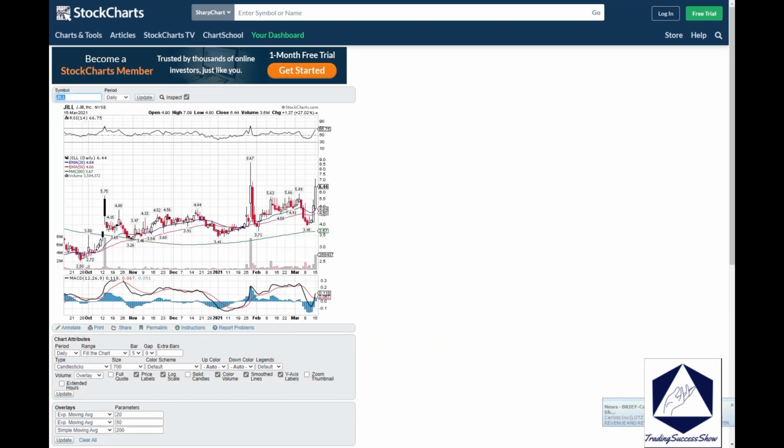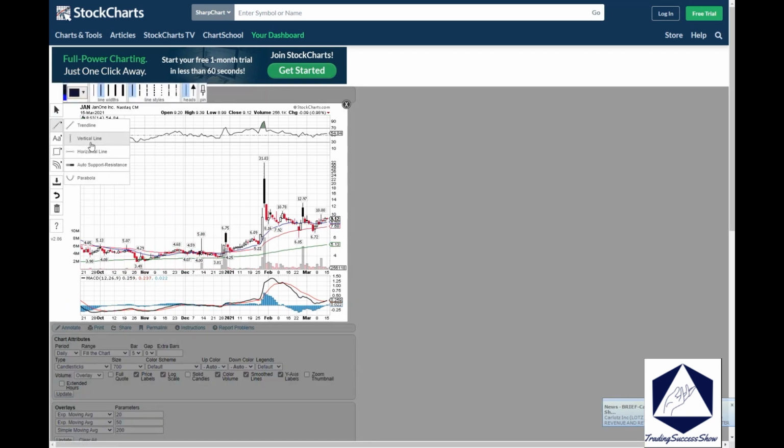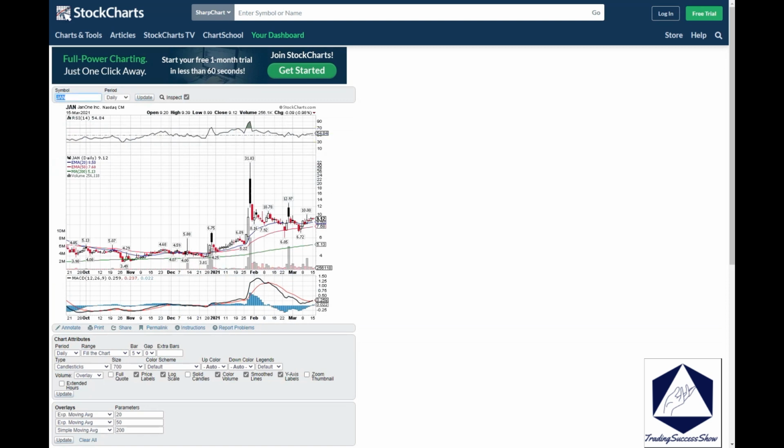Next is going to be JAN. Oh, beautiful, what a chart. Now my idea on this is to break this level. If we can break this level, I'll say 950. If we can get to 950 and hold that level solidly, we should be able to push higher to the next resistance, which is $11, $12. So that is for JAN. I'm looking for this kind of green move, so keep your eye on it.